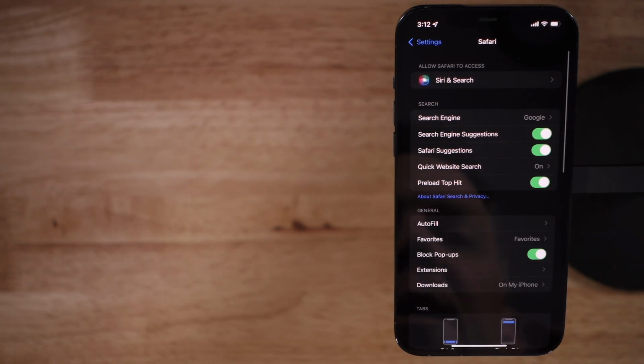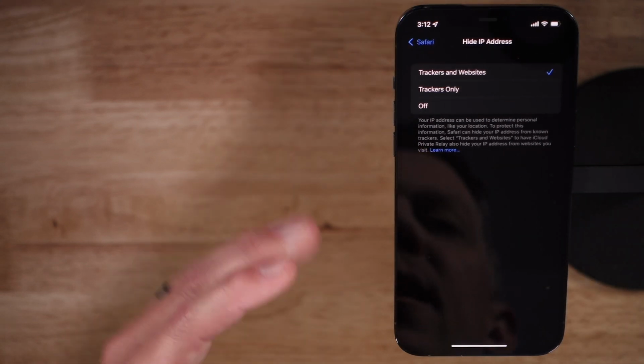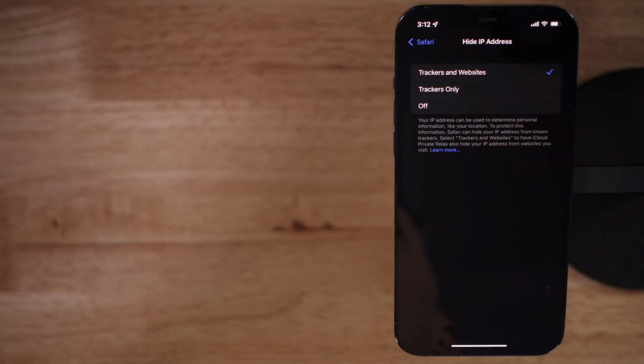And then Safari, you're going to see a little tab down here a little ways that says Hide IP Address. If you click on that, it'll give you a few options here: trackers and websites, trackers only, or off. In this case, trackers and websites. This is going to make sure that your IP address is not visible to any websites.